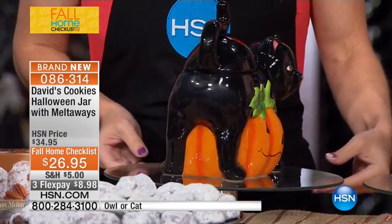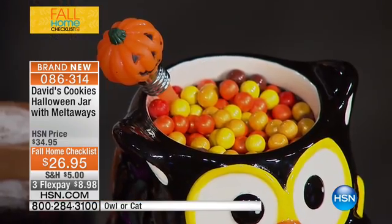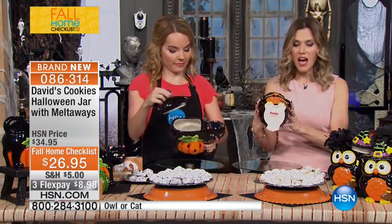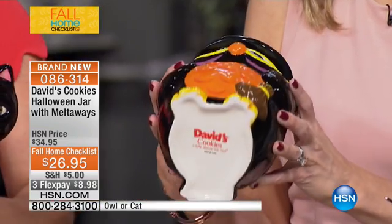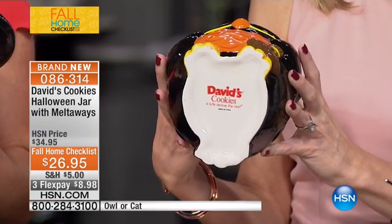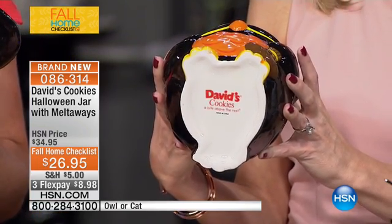If you know anyone that just loves unique decor for the Halloween season, how adorable would this be? You have the choice of the owl, or you have the choice of the cat. Both adorable, both ceramic glazed, hand painted, stamped with David's Cookies on the bottom. And reusable time after time after time. So you don't have to say, oh, this is a one-time thing. No, you're going to get this home, use it through the whole season, and then you can keep it out. Maybe somebody has this type of decor in their house year-round.